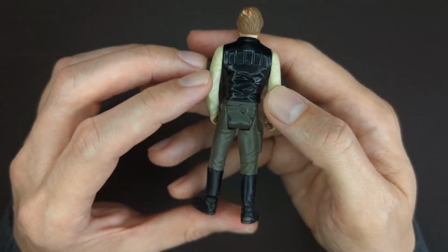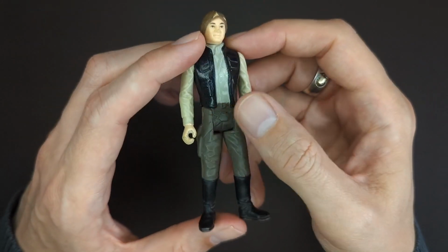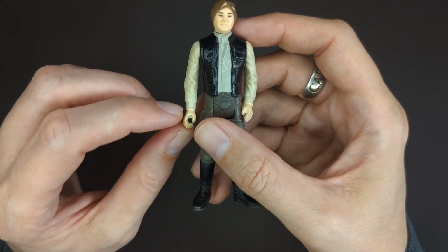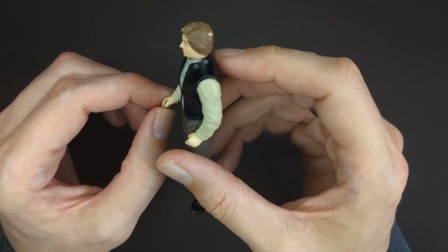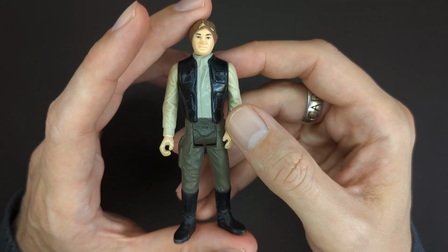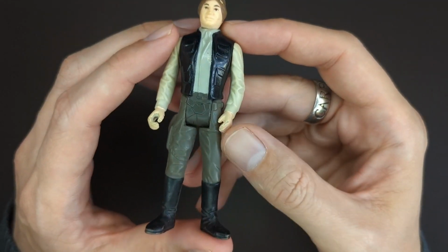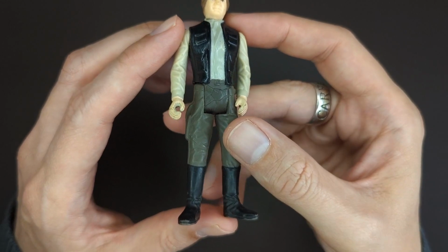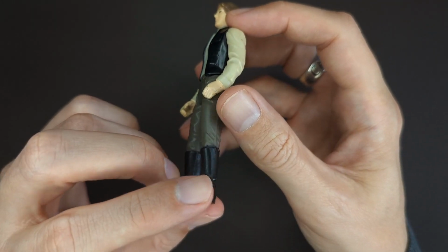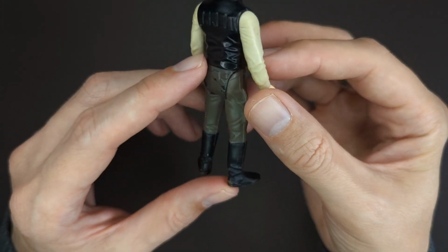The paint is a bit worn on this one, again in the hair section and also here on the hands, here where his blaster has probably been put in and taken out many times. Some dirt on his face and the feet. So the paint has come up here as well. Here on his bottom.